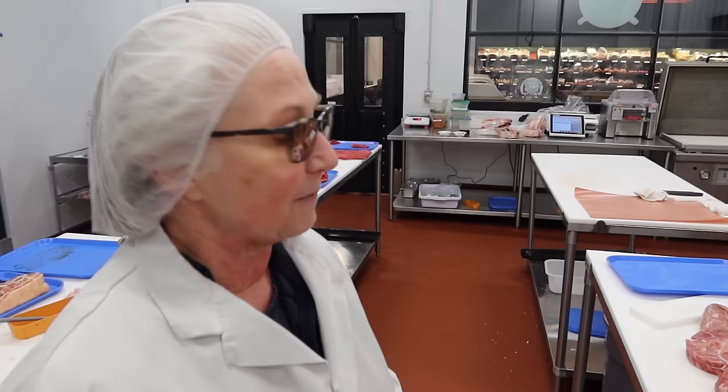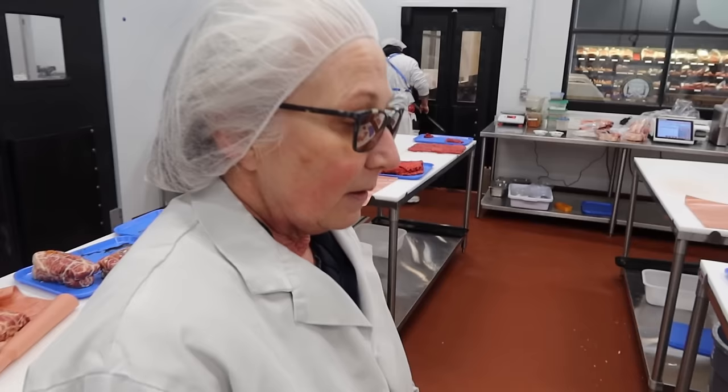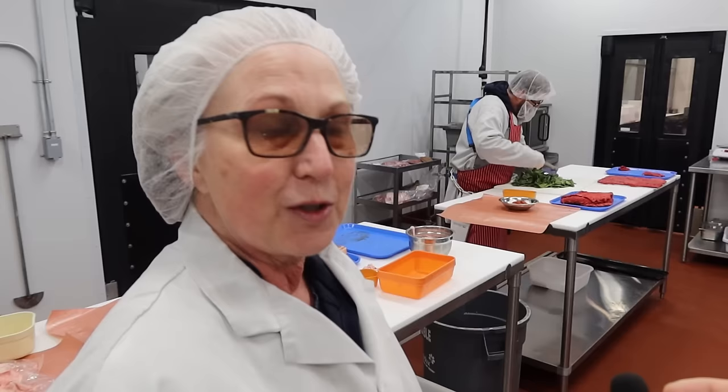So the goal of this room is to add value to those cuts that are more on the commodity side. Yeah, so they're essentially taking primals, and they're looking at different ways that we can add value to it and be different from all the other retail stores and bring the customers to us, and it seems to be working very well.